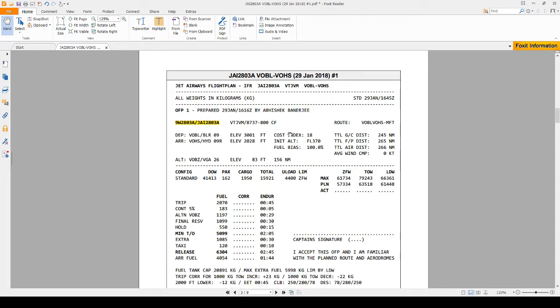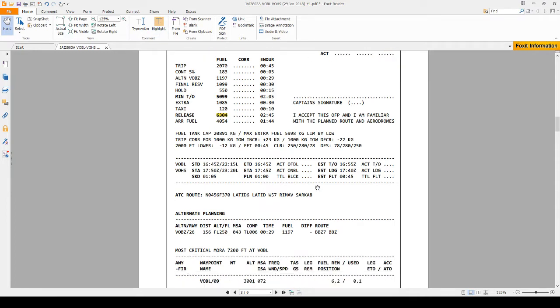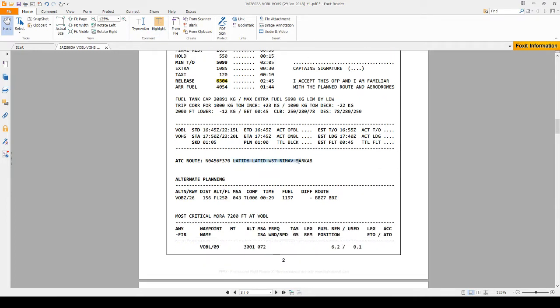And today we will fly from VOBL to VOHS, with a cost index of 18 today, and you can see a flight level of 370, and yes, we have to take fuel. Approximately the release fuel is 6,304 kgs. We can take fuel, and our route is very simple. Today you can see LATID 6, after that LATID, then W57, RIMAV, and then SARKA 8. Very simple route. And what else?